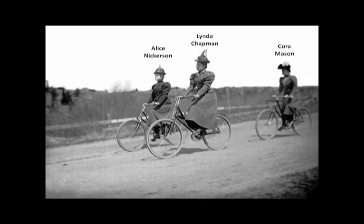Now this is not the Wizard of Oz. This was also 1898, and it was Alice Nickerson, Linda Chapman, and Cora Lee Mason. Now, Fred Lichman, the photographer, married Cora Lee 4 years after this photo. They got married in 1902. So she appears in a lot of the photos.